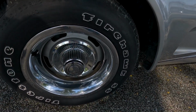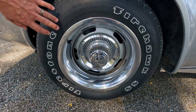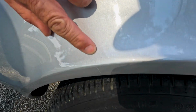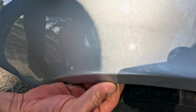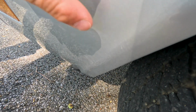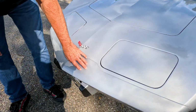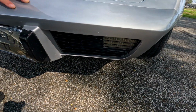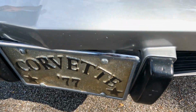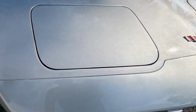Then you got the factory style rally wheels wrapped in these Firestone Firehawk. Now these tires I think are a little older, but we do have a couple minor cracks in the paint there. It's not flexing or anything, and we got a couple minor cracks down low in the paint. But we haven't found any damage in the fiberglass, that's the most important part. I mean, a really nice driver quality car like this, you're going to get a couple little chips and cracks in the paint, but across the front fascias, really clean.